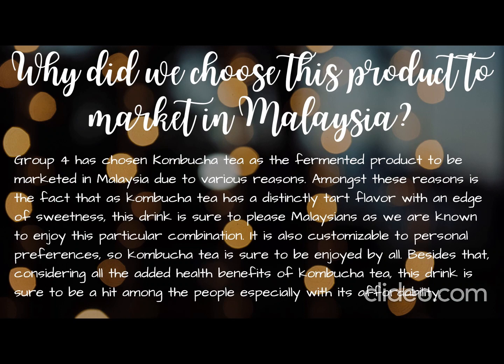Why did we choose this product to market in Malaysia? Well, Group 4 has chosen kombucha tea as the fermented product to be marketed in Malaysia due to various reasons. Amongst these reasons is the fact that kombucha tea has a distinctly tart flavor with an edge of sweetness, so this drink is sure to please Malaysians as we are known to enjoy this particular combination.